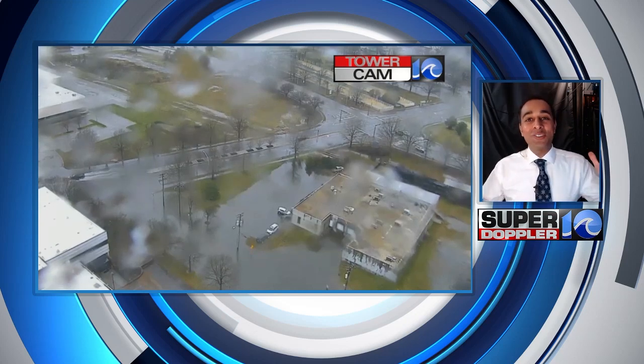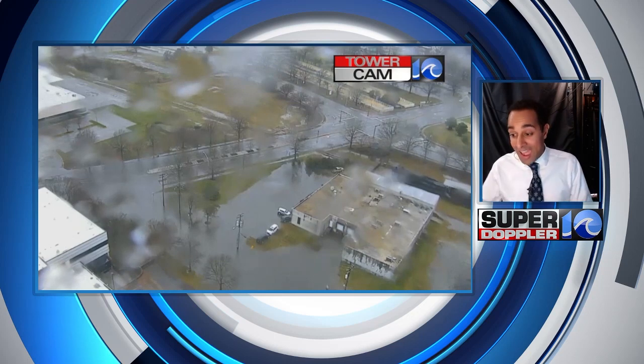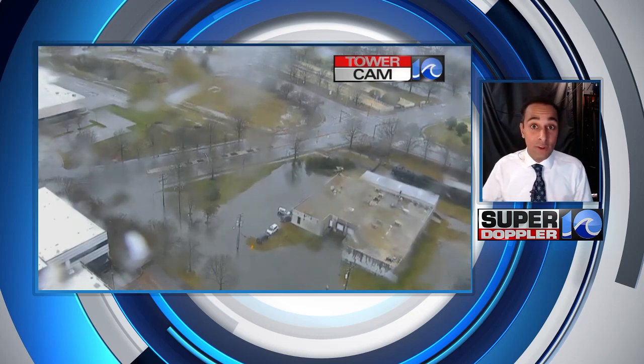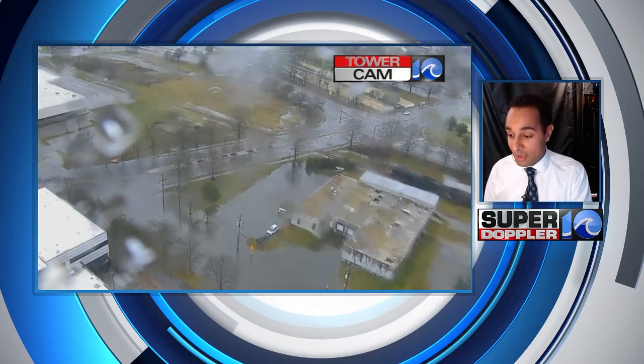It's starting to snow across our area, and we also still have some flooding that we're dealing with into the evening. We're going to continue to have this flooding and some of this tidal flooding later on tonight with the next high tide coming up close to 10 p.m. across our area. Here's a look outside on Tower Cam 10.